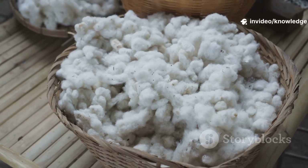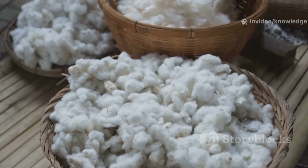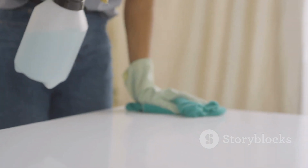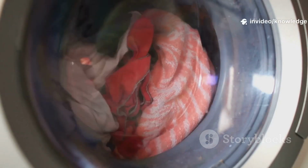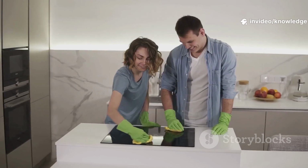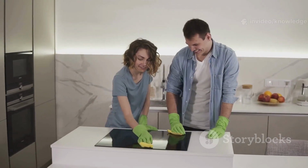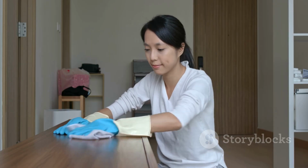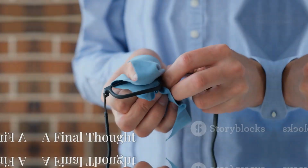Cotton is also biodegradable, which makes it more earth-friendly when it wears out. But cotton can leave lint behind, and it doesn't trap dirt as well as microfiber. Microfiber can last longer if you care for it, but it's made from plastic, so we need to watch out for microplastic pollution. In the end, it's smart to use both, depending on the job. Choose microfiber when you need the best clean, and cotton when you need softness or want to be eco-friendly.